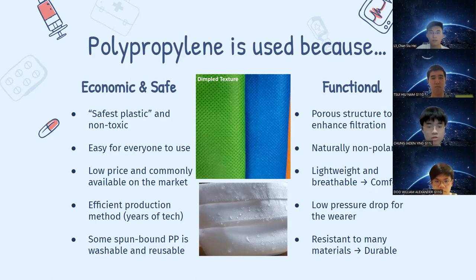Functionality-wise, the porous and simple structure of polypropylene allows greater filtration of pathogens and pollutants in the air, enabling its ability to protect the wearer. As mentioned previously, polypropylene is molecularly nonpolar, so that it can repel water on its own. The weight of polypropylene is also quite light, and it's a breathable material. It also has little effect on the air pressure between the wearer and the mask, so the wearer would not feel burdened to wear a mask even for long periods of time and be accustomed to it. Polypropylene, with its hydrophobic and electrostatic features, is also resistant to a lot of materials, such as fats and organic solvents.